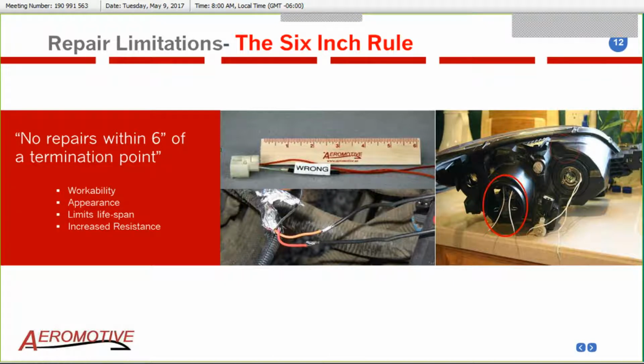The current will still flow through the cable, but it's going to be delayed. One such example is that we had an individual that had a headlamp problem, and what ended up happening was because of an inefficient splice too close to the termination point, one headlight was turning on a little bit quicker than the other, just enough for the customer to realize this and see it. So it's all about trying to make sure that when you do have your work done, that it's spread out correctly, not too close to a termination point, or you might have issues down the line, especially when it comes down to the increased resistance and the lifespan of that cable itself.